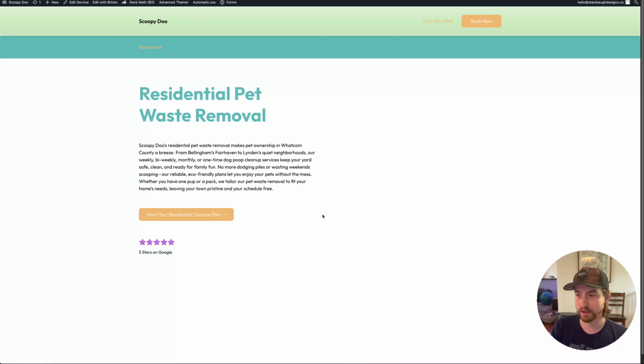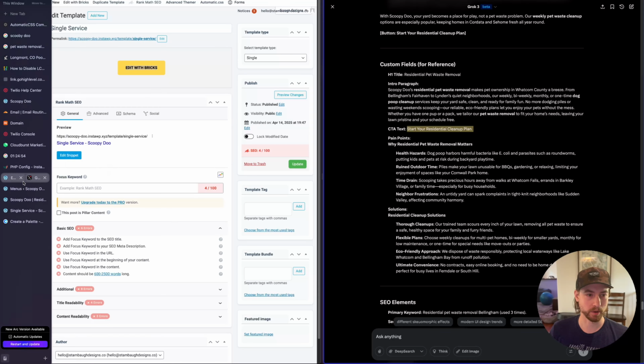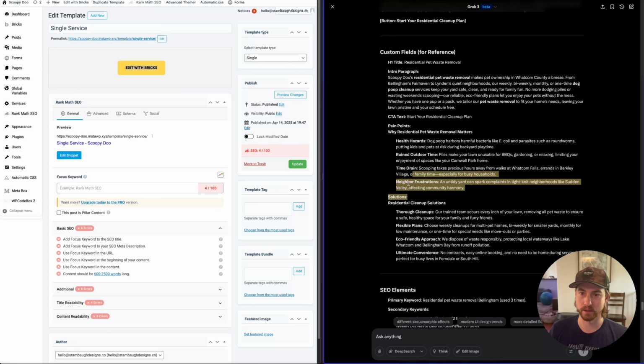It doesn't have a featured image yet. I'll deal with images later. But yeah, we can start flying through this. So the next part of the content is going to be the pain points, so why it matters, and then the solution, so pain and solution. Each one has 4 pieces in it.